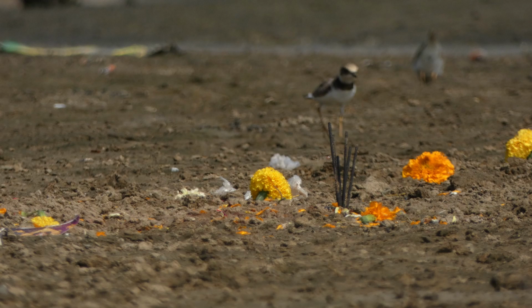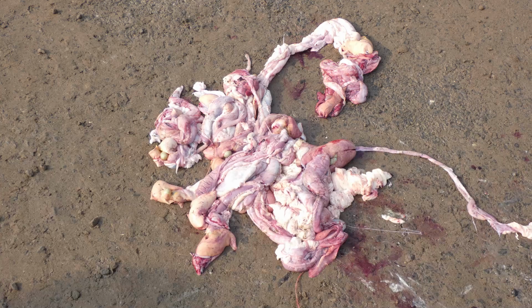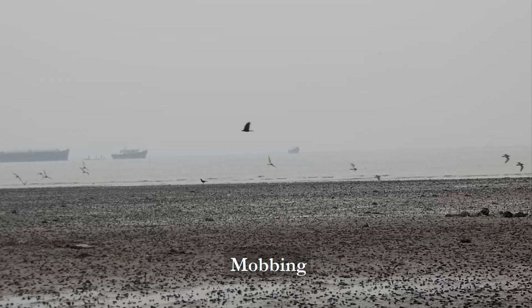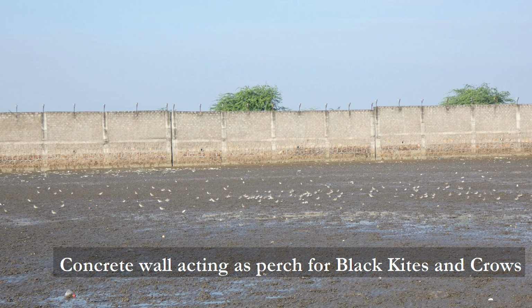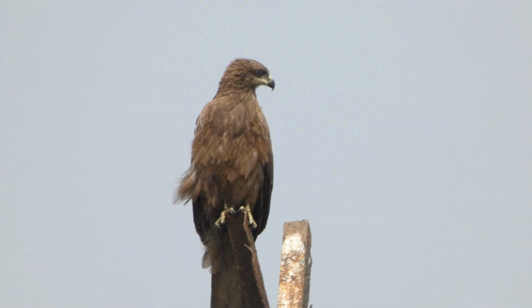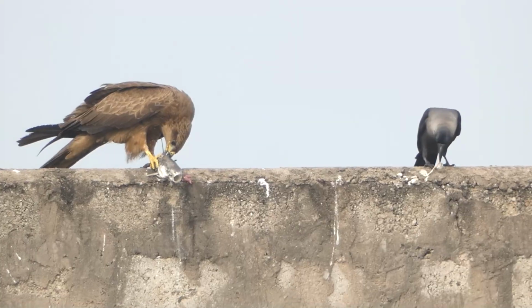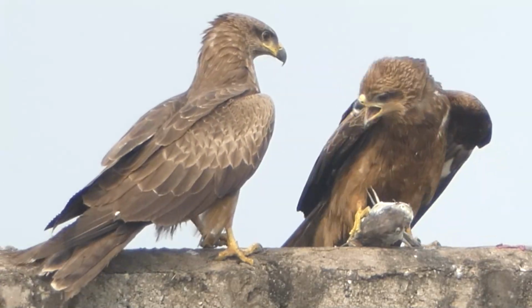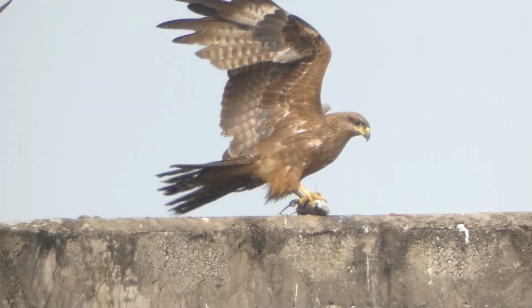The fish market, which is adjacent to the mudflats, is known to attract various kinds of mobbers to these shorebirds, such as the common crows and the large-billed crows, and also other species such as black kites. Human alterations to the mudflat habitat, such as building these concrete walls, encourage the mobbers to perch on the wall, and these birds mob the shorebirds on a regular basis, thereby disturbing their feeding process.